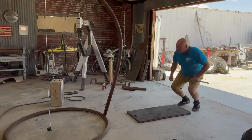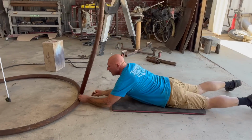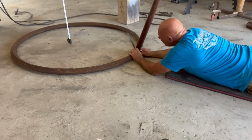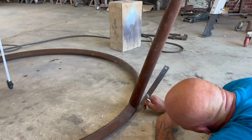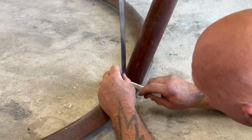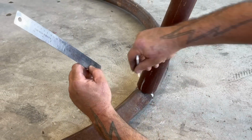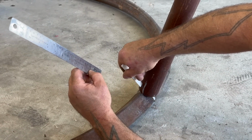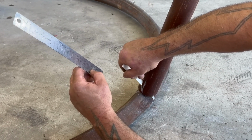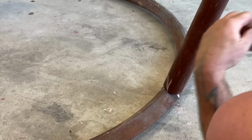So now we're going to want to transfer this angle to the piece. The gap here is at about vertical, and I can't really tell vertical right here. I'm just guesstimating. Because even if there is a root gap, I mean, even if there is a gap, it's working somewhere in there. Either way, I'm just going to make a mark at 5/8.